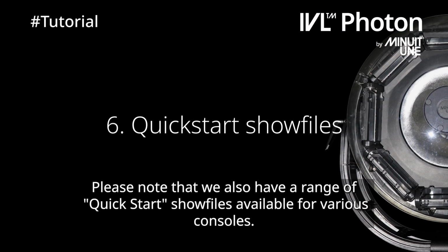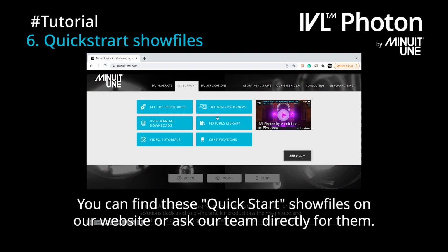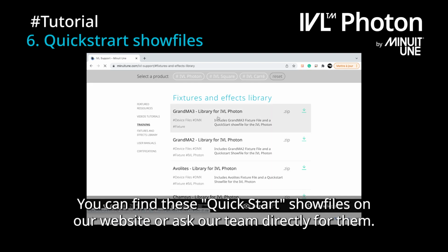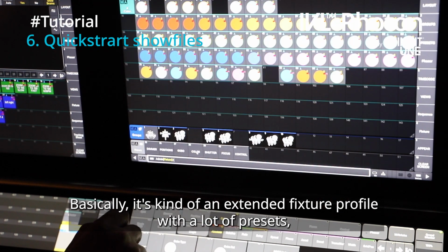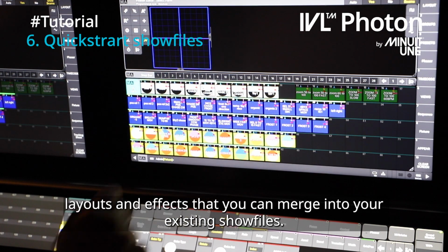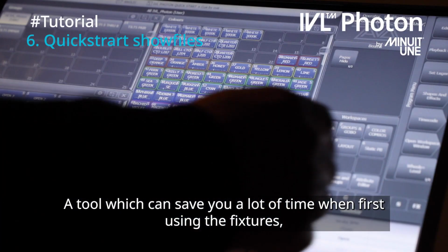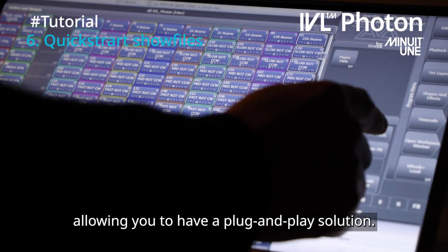Please note that we also have a range of Quickstart show files available for various consoles. You can find these Quickstart show files on our website or ask our team directly for them. Basically, it's kind of an extended fixture profile with a lot of presets, layouts and effects that you can merge into your existing show files. A tool which can save you a lot of time when first using the fixtures, allowing you to have a plug-and-play solution.